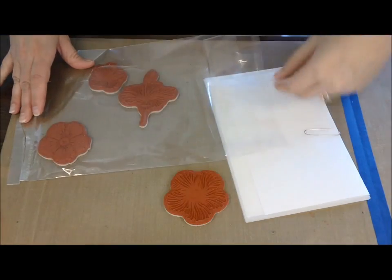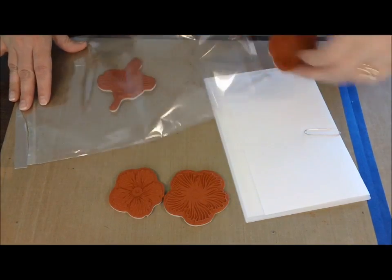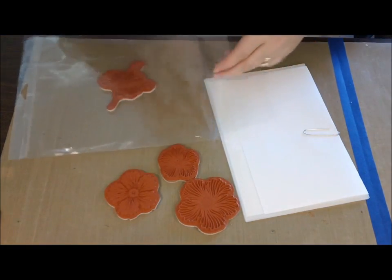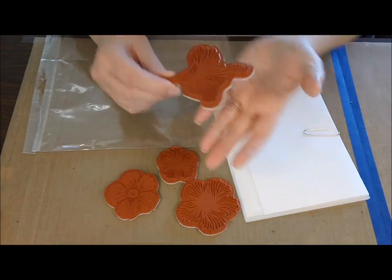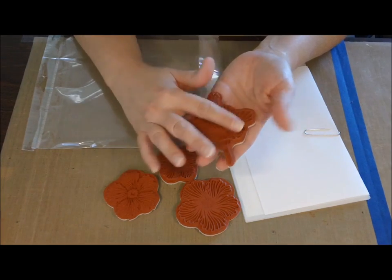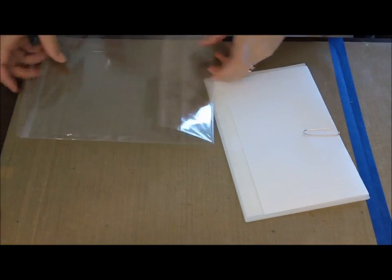And here are some gorgeous flowers. I love them all. I love how she does them in different sizes, and in threes and in sets, so that you can play with them. And look at this. It's a hibiscus. I think that's what this is. Oh my gosh, I love it. Love it, love it, love it. So I'm going to play with some stamps today.